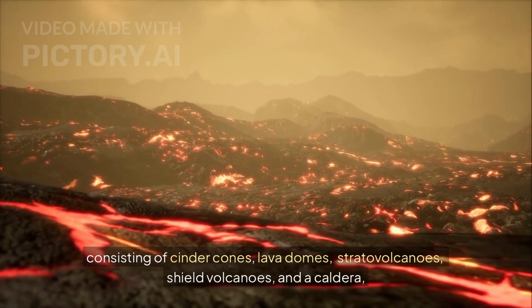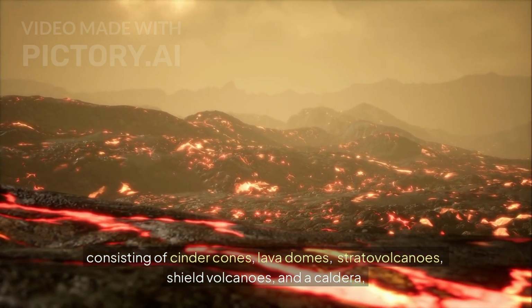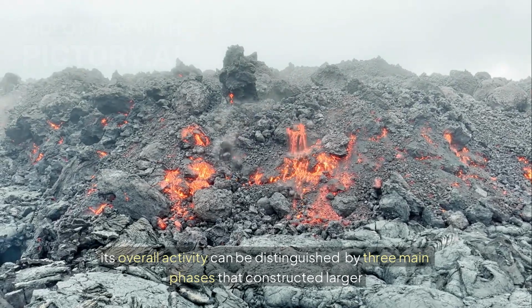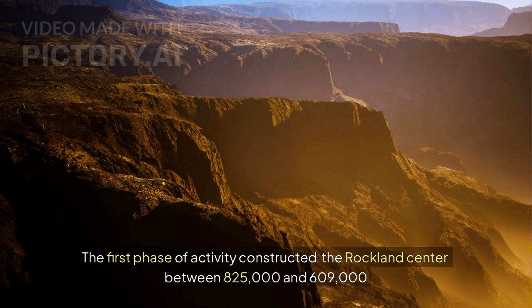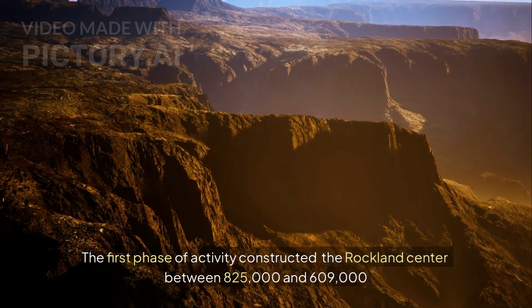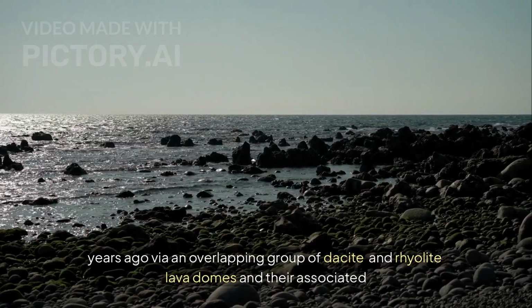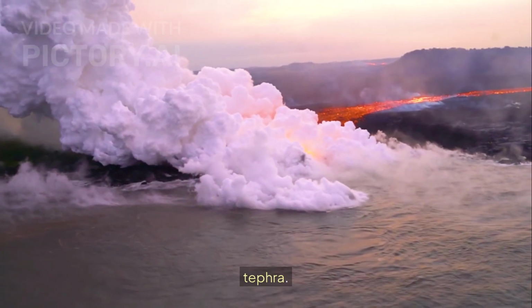Consisting of cinder cones, lava domes, stratovolcanoes, shield volcanoes, and a caldera, its overall activity can be distinguished by three main phases that constructed larger edifices. The first phase of activity constructed the Rockland center between 825,000 and 609,000 years ago via an overlapping group of dacite and rhyolite lava domes and their associated tephra.